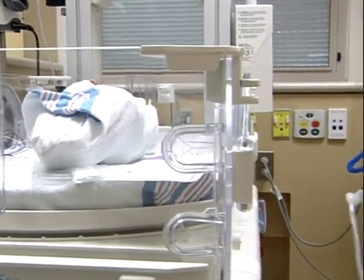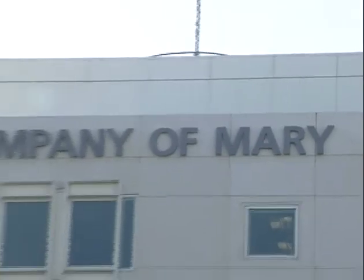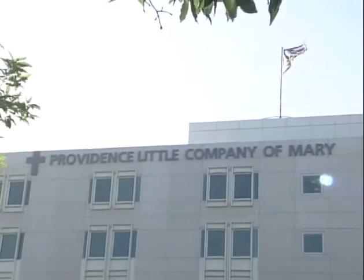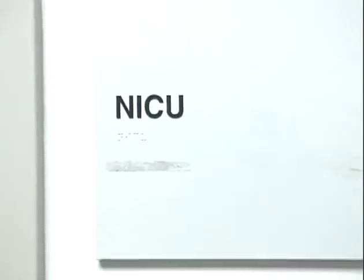Millsap is not alone. More and more babies need to go to the Neonatal Intensive Care Unit, also called NICU. So Providence Little Company of Mary and Torrance decided to dedicate their resources to revamping their NICU. It's been 5 years in planning, over $7 million in cost.